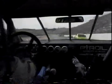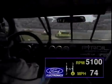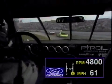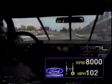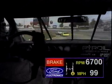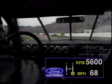And Mark Martin slows down dramatically coming off turn 2, loses several spots. Looks like the car jumped out of gear. The car's going back again. Looks to be okay now, but he lost several spots. Then we see the telemetry in there. We'll just see how many RPMs he turns. Down to 4,600 in the middle of the corner. Accelerating down the back. 8,800 RPMs, Bob. And about 112, 115 miles an hour at top end.